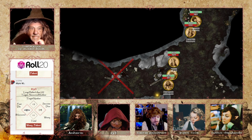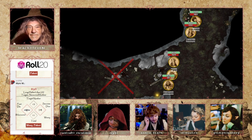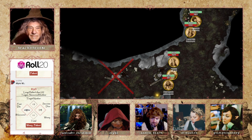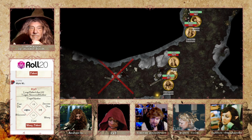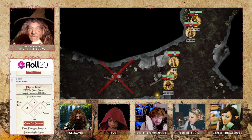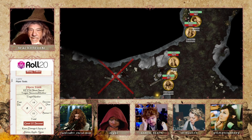Alrighty. Rioth taking a bit of damage. Who is next here? Piper? I will go. Yeah, okay. I'm going to go forward. I'm going to change to forward so I can get that little buff there. Okay. Woohoo! Nice. Okay, great success. So, with a short sword, you can do a few different things.